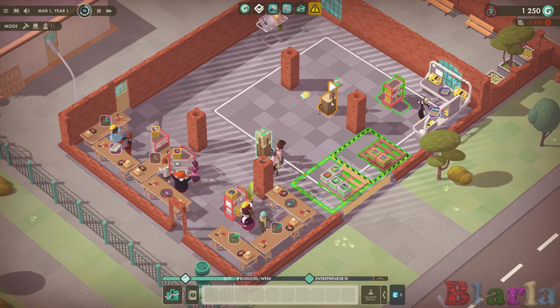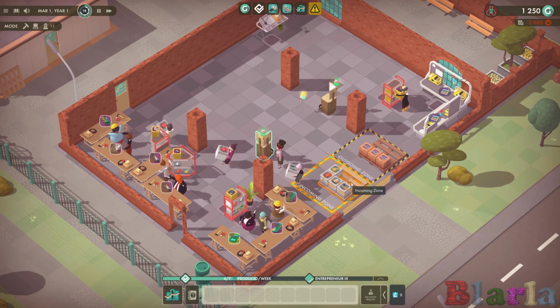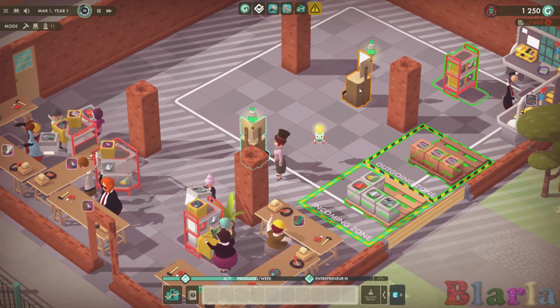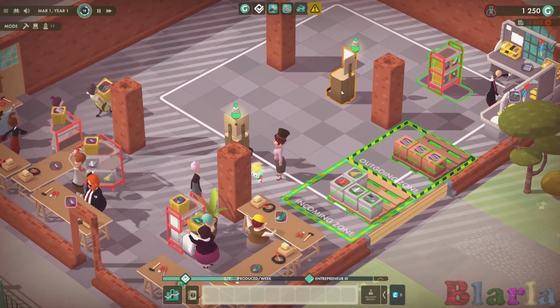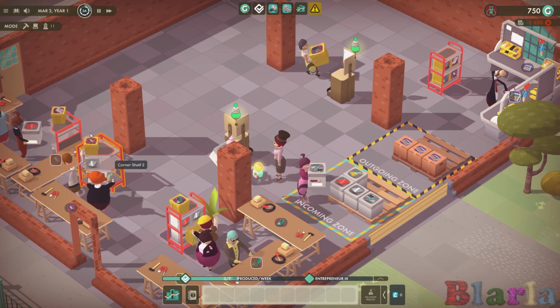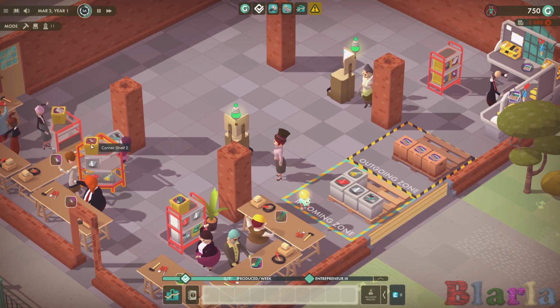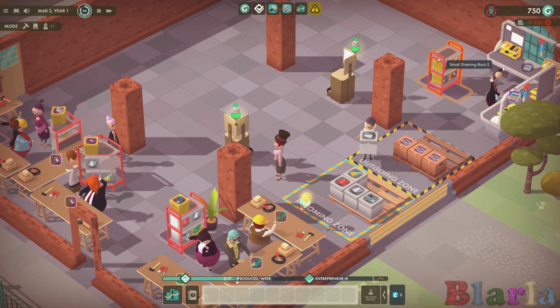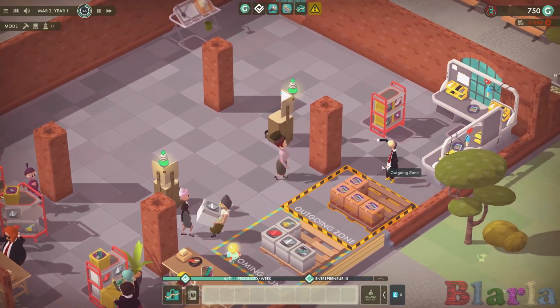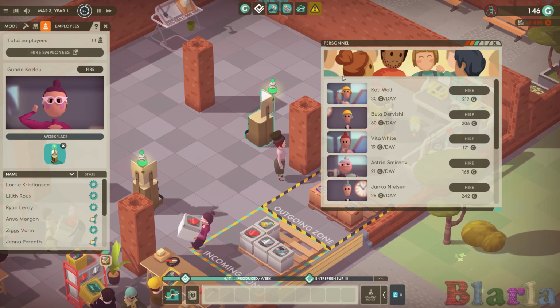It seems like she can reach incoming. So even though she can't reach these shelves, she can reach incoming. That's good to note, because she can do incoming, she can take products to these shelves even though they're out of her area. That's cool. She just can't pick up the products from here and take them over here, I guess. And he's selling directly. So that's great.